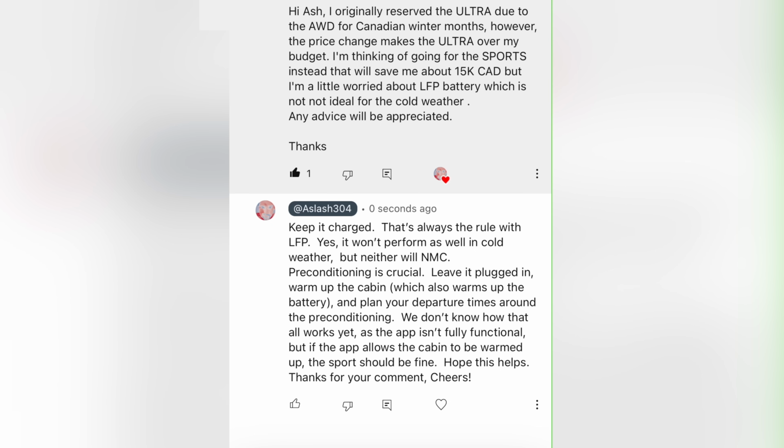And we don't know how that works yet. I don't think the Fisker app can do that yet. But as long as you precondition and you can get your battery warm, you'll be okay. Will you lose range? Absolutely. But if you don't have long commutes, you'll still have enough range to get around in an Ocean Sport.